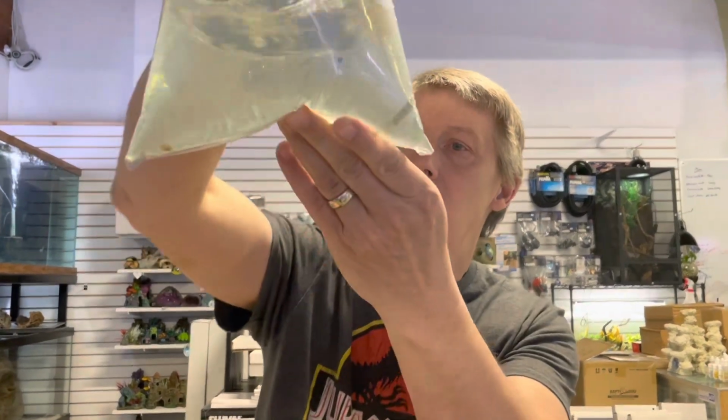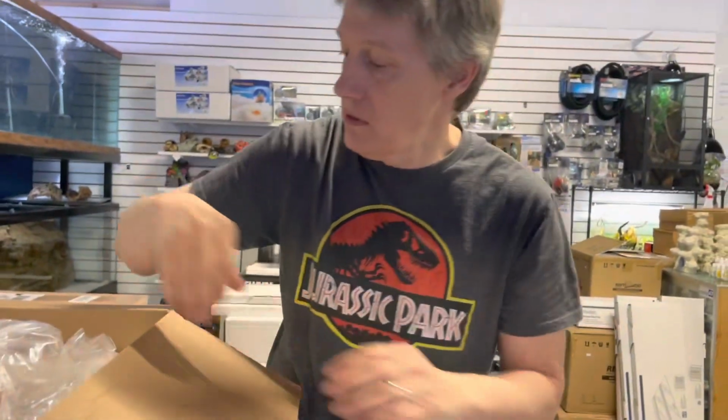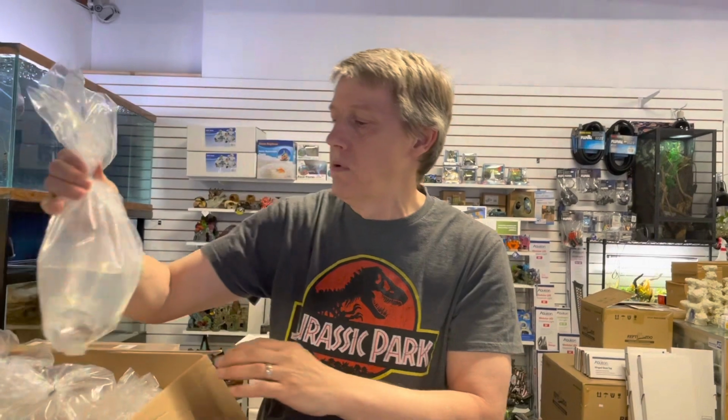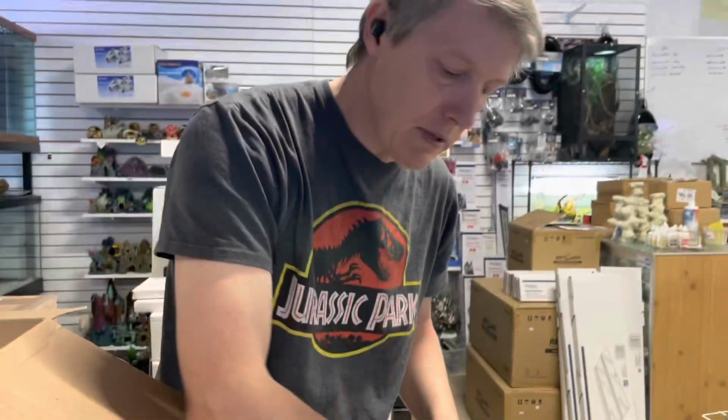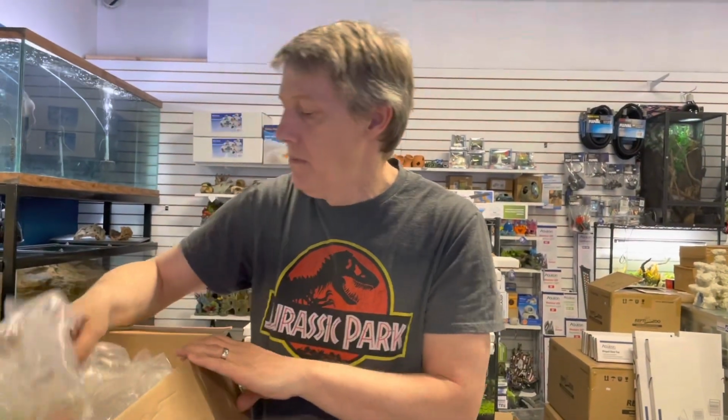These are not autos. What are these? Oh, they're bushy nose plecos, but they're small enough to be autos. Ordered in some of those. We are actually really short on bushy nose, so I got a nice batch of gold bushies in from a private party this week. More panda cories. Every week we get more panda cories because every week you guys demand panda cories.